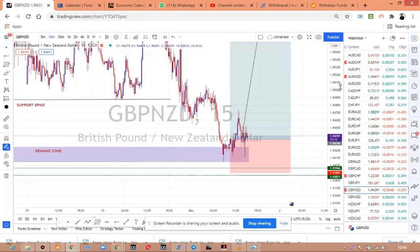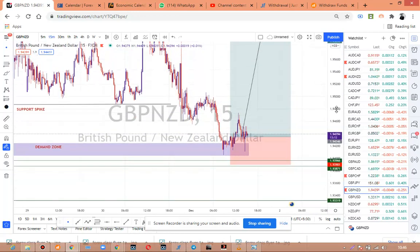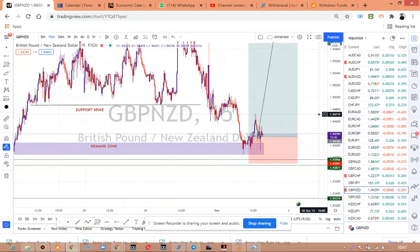So very simple analysis. One thing is that you have to analyze and know the market structure. Once you can identify the market structure, it is very easy to predict the next market direction. Analyze and know the market structure, and it will be very easy.